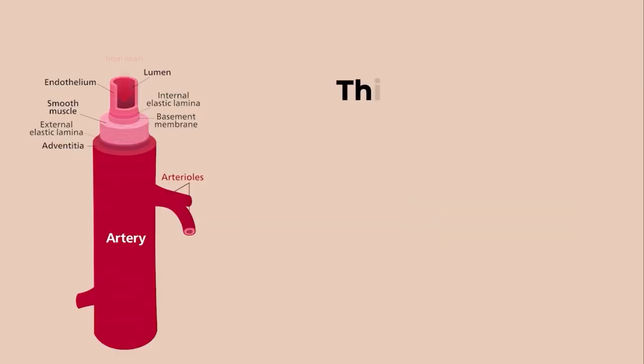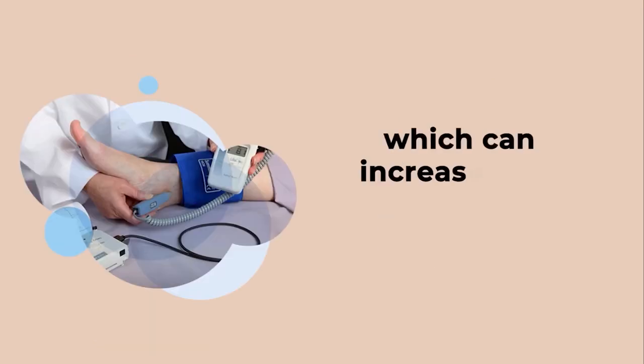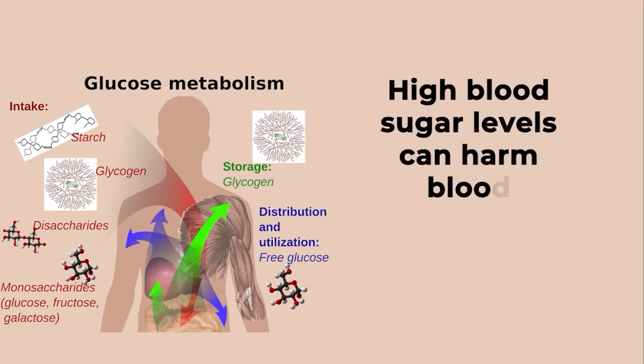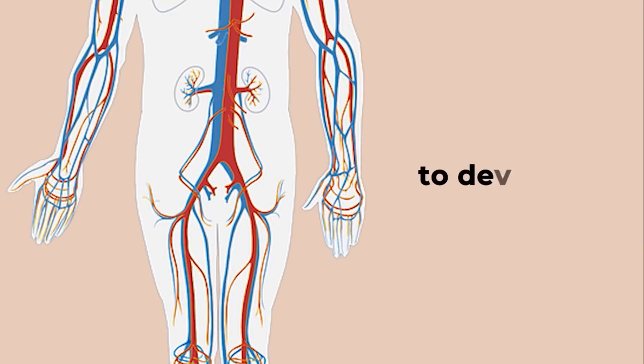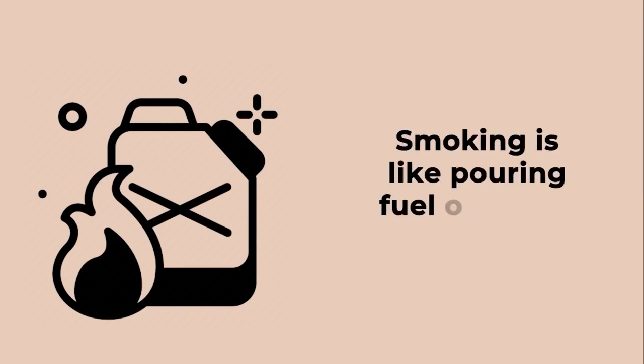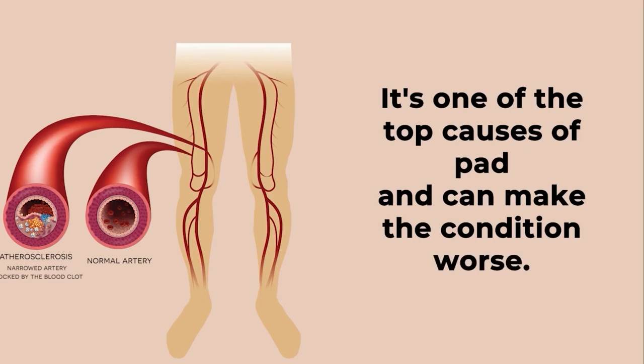High blood pressure. This condition can make the artery walls weak and prone to damage, which can increase your risk of PAD. Diabetes. High blood sugar levels can harm blood vessels, making them more likely to develop PAD. Smoking. Again, smoking is like pouring fuel on a fire. It's one of the top causes of PAD and can make the condition worse.